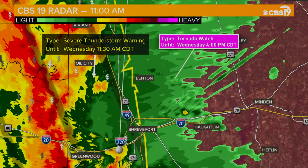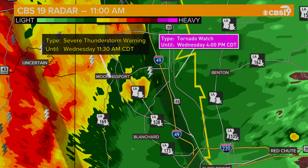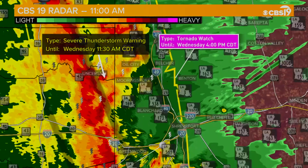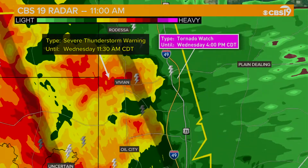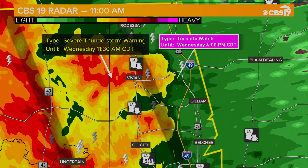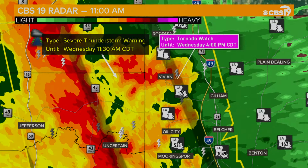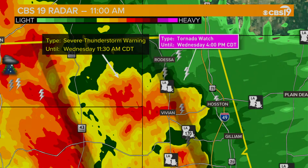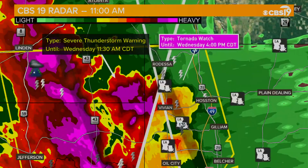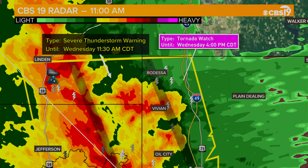and I'll zoom in as far as I can on that and see if we can get any little towns, maybe highways involved in that. Uncertain would still be in that severe thunderstorm warned area, and then we'll come up toward Highway 43, right close to the county border, right close to the Marion-Cass County border. So that severe thunderstorm warning should still be in effect until about 11:30. So we do have that to contend with.